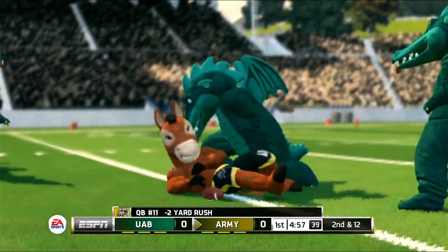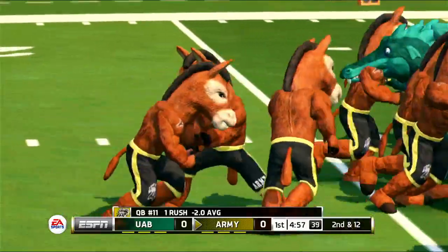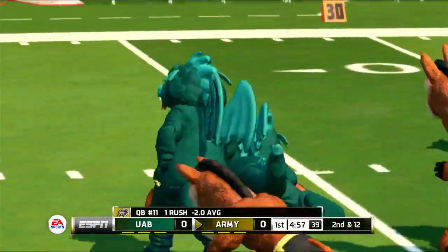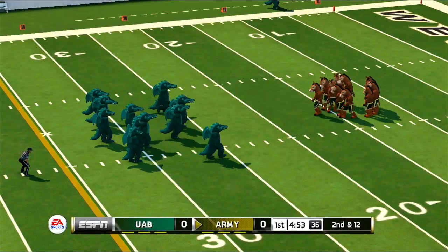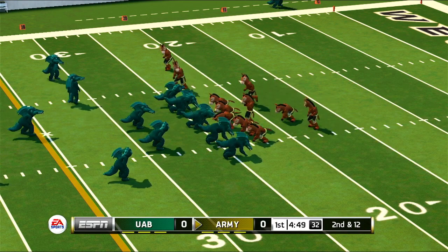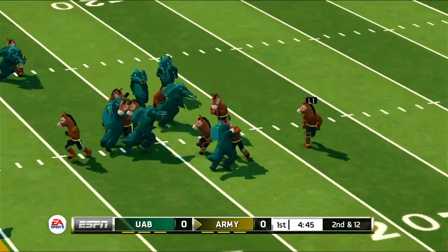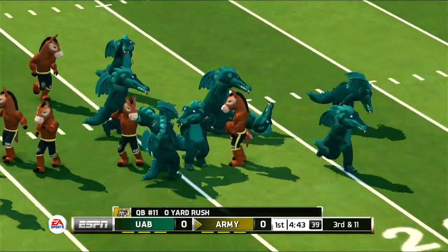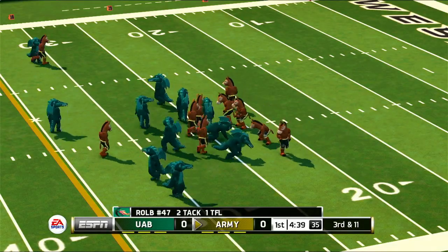About the 23-yard line. The quarterback tried to do a little too much by himself. Hey, maybe next time he'll get it out to the back so he can do something with it. Second down and 12. Ball on the 23. And they make the stop right around the 24-yard line. A gain of a yard on the quarterback keeper.